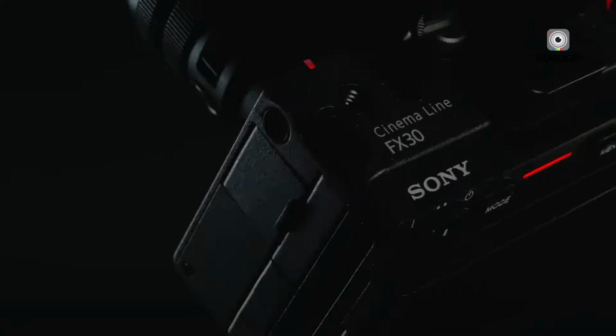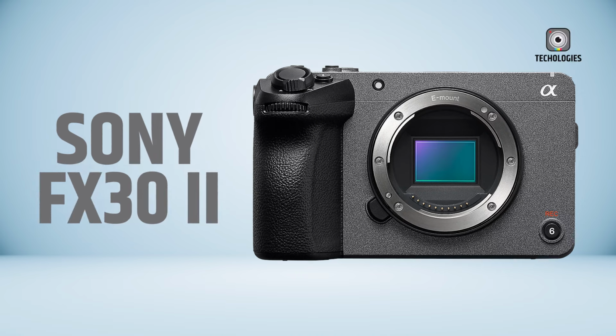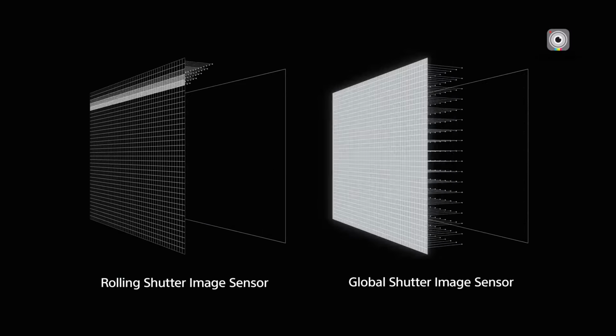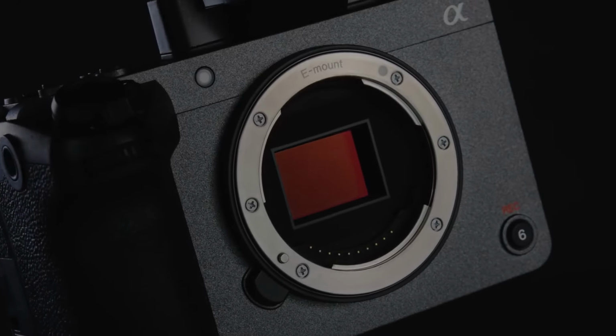There's been considerable buzz lately about Sony's rumored upcoming release, the FX3 Mark II. Enthusiasm is building, especially with talk that this new model could include a global shutter and a video-centric E-mount camera, which has potential to shake up the industry. Before we get carried away with speculation, let's break down what we actually know, what's still conjecture, and whether this camera could truly make waves.